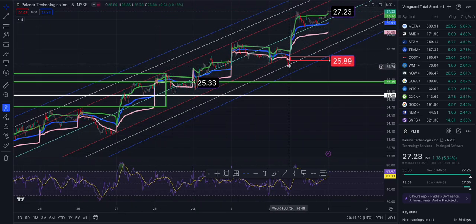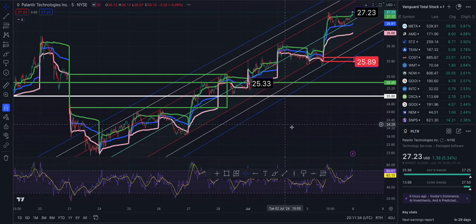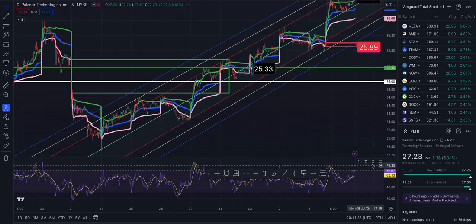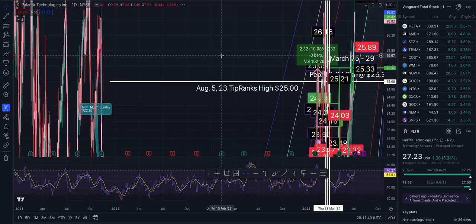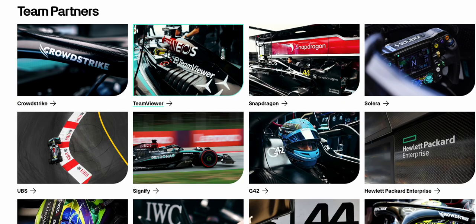And looking left, you can see that we bounced here at support, sold off at resistance, and here's another clear signal, support, resistance. And taking a look at this on the daily time frame. Oops. Let me go back to this.